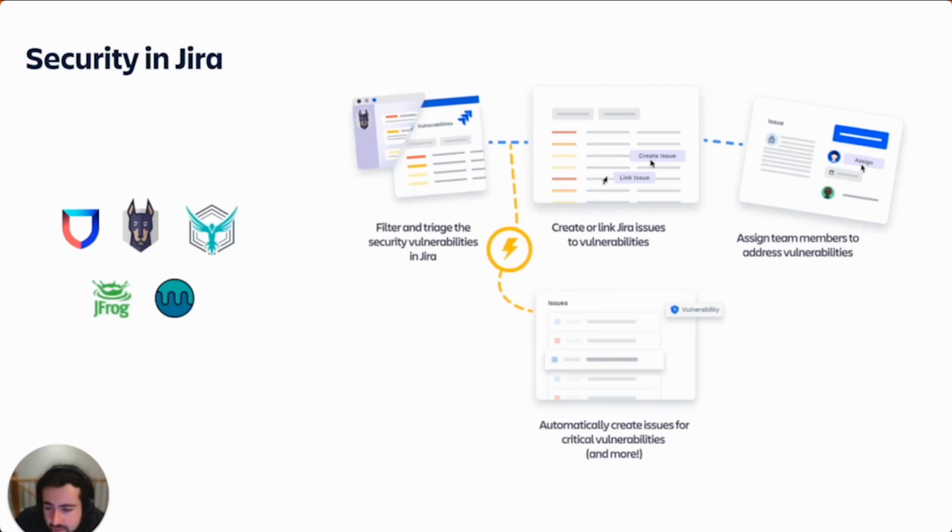I also want to talk a bit more about security in Jira. This is our newest tab that we've launched in Jira, and it's super exciting because you can filter and triage the vulnerabilities that you get in Jira, create Jira issues, and then assign those to team members who need to address them. So that's saving that loop of looking in your backlog of Snyk issues and figuring out which ones you want to go and create.